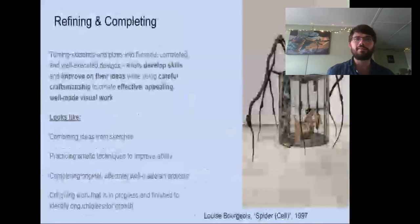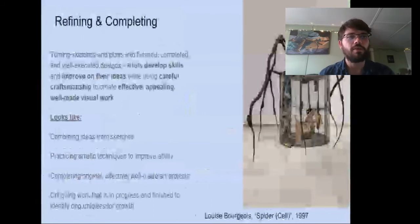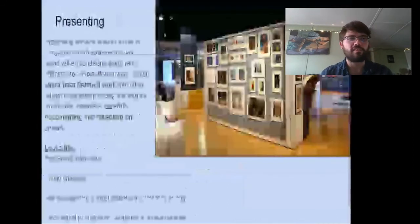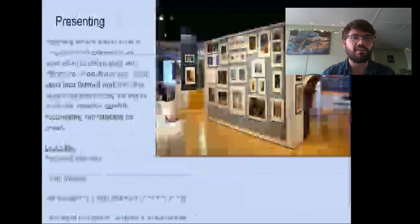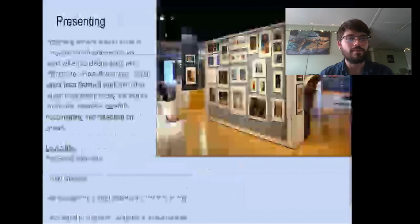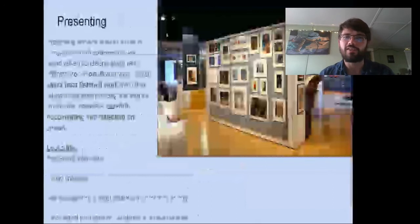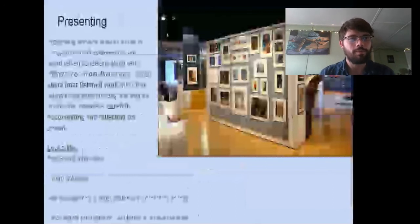Artists also must be able to present their work. Presenting finished artwork to peers using specific artistic terminology and presentation conditions so that you are taking the time to make your artwork look good, to be presentable, and so that you know what you're talking about and you aren't just sort of mumbling along randomly.